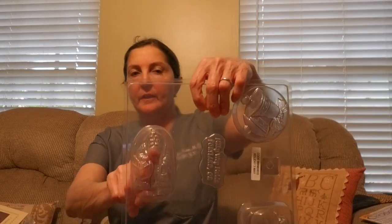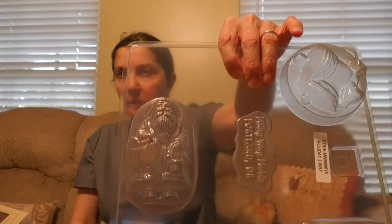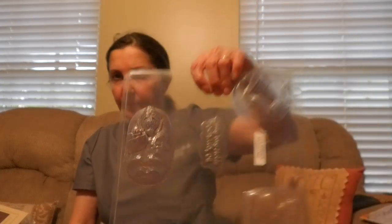I think it might come out of this pretty easy, but I'm a little concerned. So I might just spray these with Pam, just to make sure it comes out. The only issue with spraying with Pam will be, will it affect some of the detail? Will it sort of blur it? I'm going to try it with and without. We'll see how it goes.